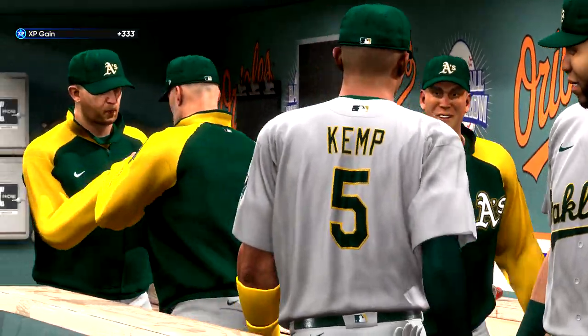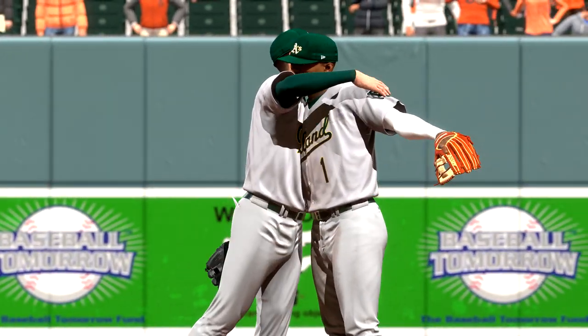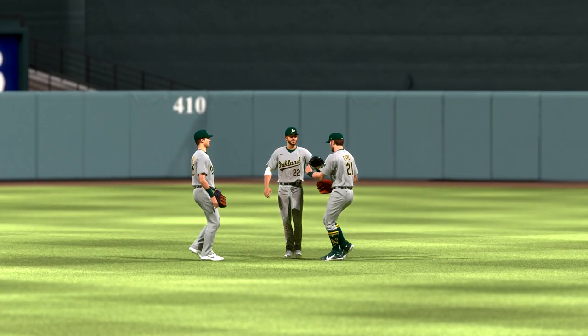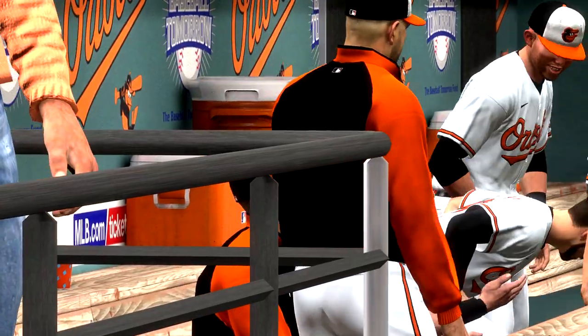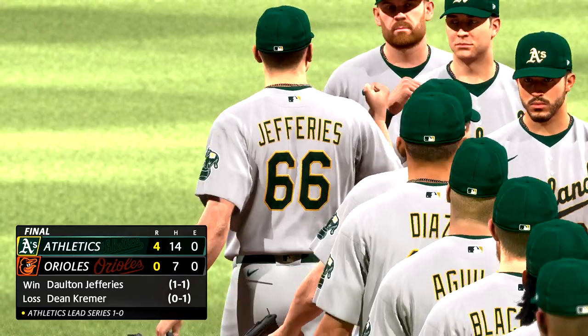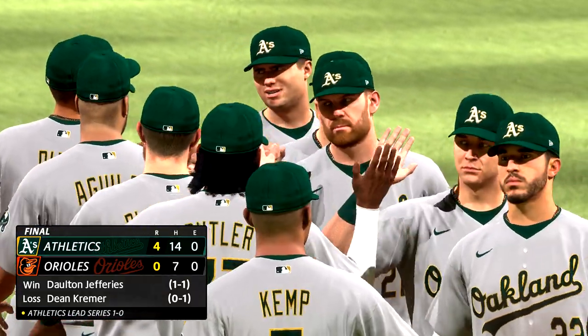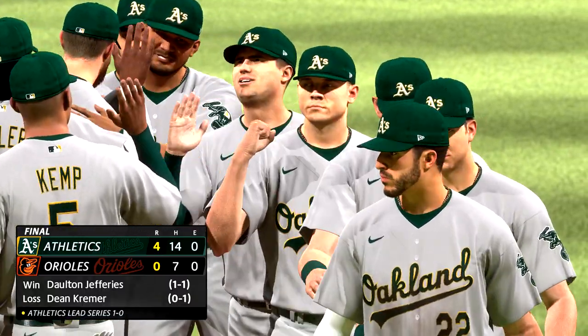It has become increasingly difficult to throw a complete game shutout because of all of the offensive prowess that these hitters are showing around the league today. But he had total command of this game, and he saw it all the way through to the end. Nice win. A 4-0 shutout in this one. Oakland victorious. For Chris Singleton and our entire crew.